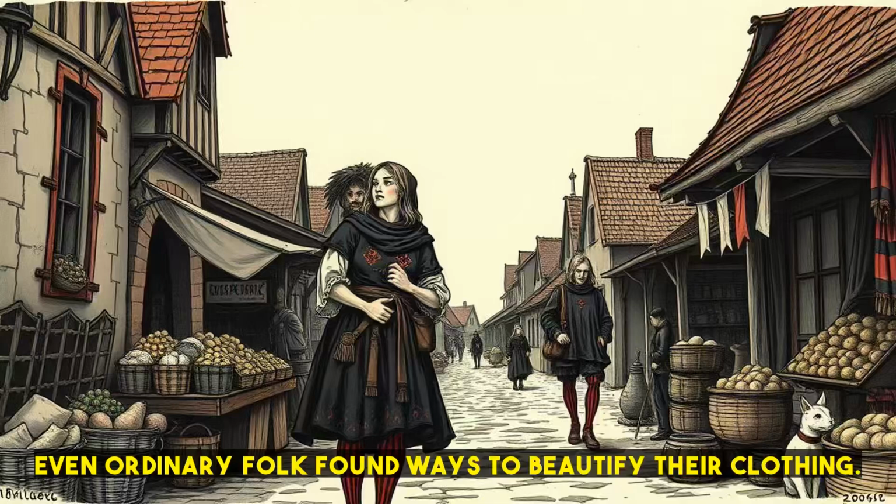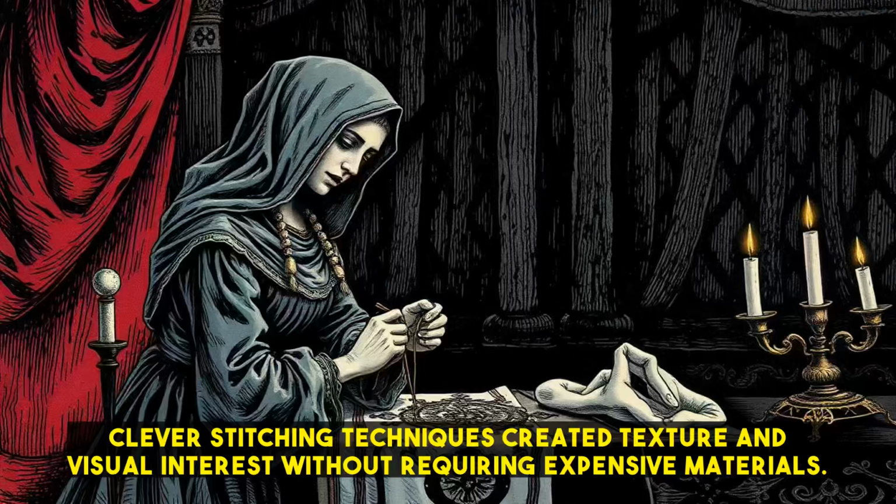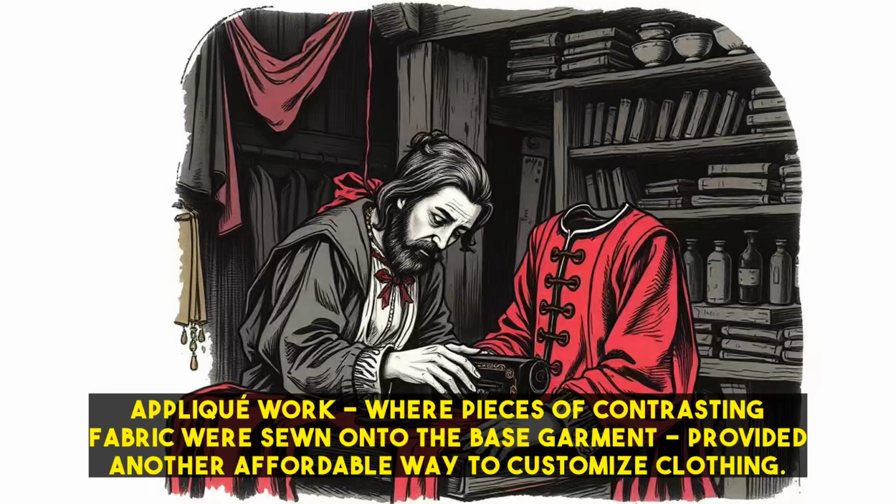Even ordinary folk found ways to beautify their clothing. Simple embroidery with locally available colored threads, particularly around collars, cuffs, and hems, brightened up otherwise plain garments. Clever stitching techniques created texture and visual interest without requiring expensive materials. Applique work, where pieces of contrasting fabric were sewn onto the base garment, provided another affordable way to customize clothing.